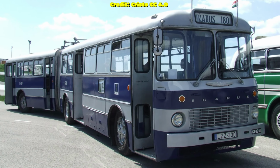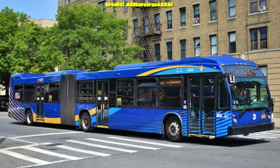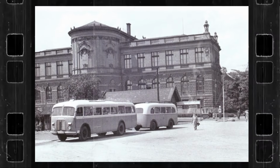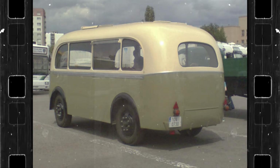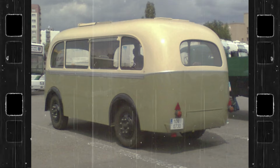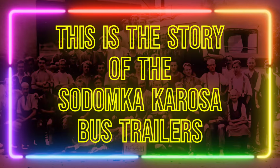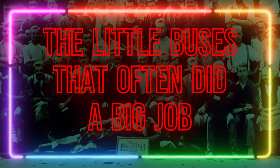Articulated buses are a solution for additional capacity where and when needed. But these types of buses didn't always exist. And so, what was used before the articulated? In Czechoslovakia, it was the bus trailer or bus towing vehicle. Perhaps not a perfect solution, but for its time, it worked. This is the story of the Sodomka Karosa bus trailers, the little buses that often did a big job.